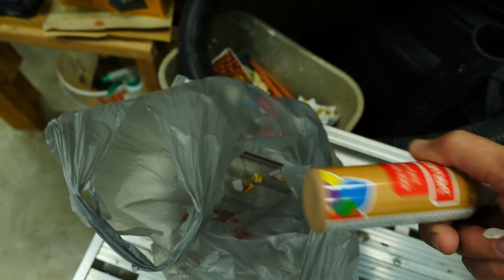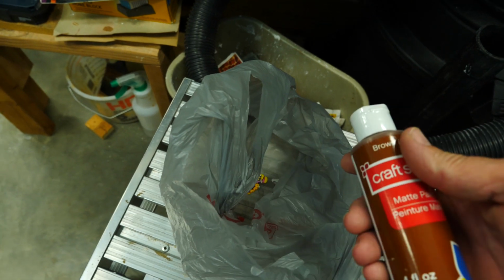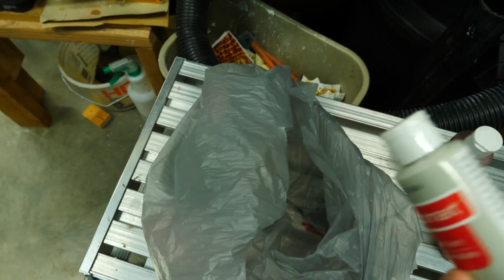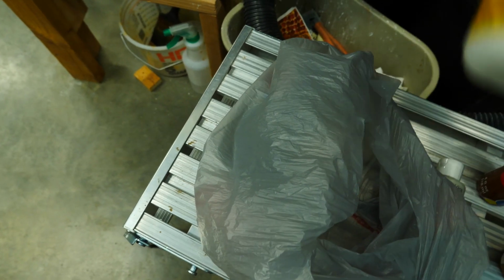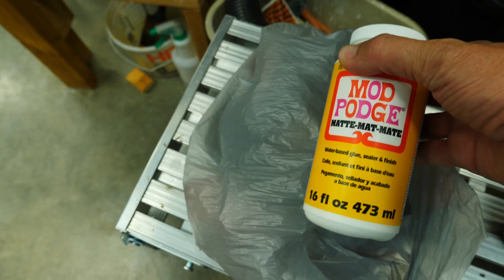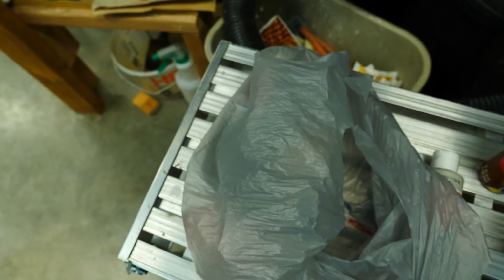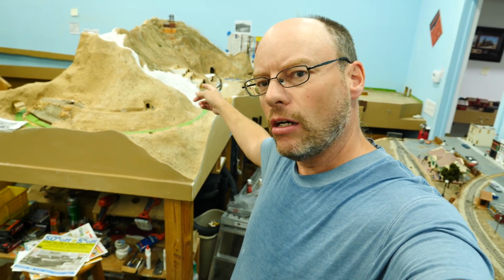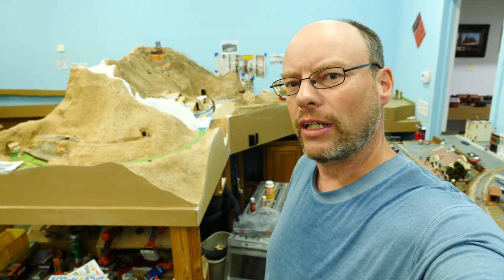I went to the store and got some other paints. They didn't really have the colors I wanted exactly, but I think I can make something work. So, we'll see what happens. And of course, while I'm there, I picked up another bottle of matte Mod Podge, because we need lots of it. Okay, so I'm going to paint some gulch, and I'll get back with you in a moment once I have made some progress. All right, more to come.